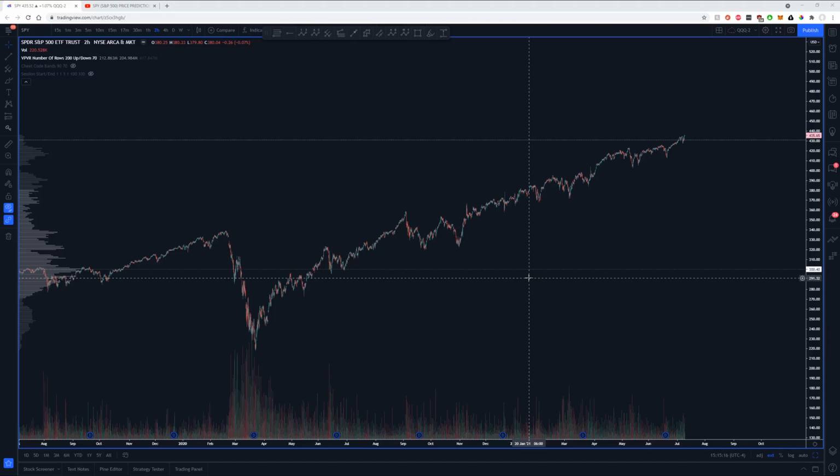SPY is one of the indexes in the market that helps you understand where the overall market direction is headed. If SPY is going upwards, typically most other stocks are also going upwards as well. And if SPY is going downwards, the same applies. Most stocks are going downwards. So taking a look at SPY and understanding the overall direction and where we're headed next is super important.